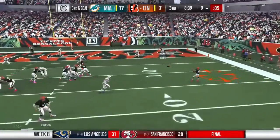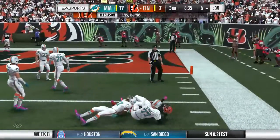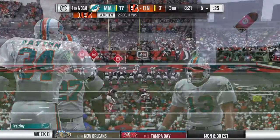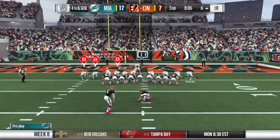Now a shotgun snap as they'll look to throw. He's going to flip that out to the flat. It's complete. It'll be a gain of 4. And that'll bring up 4th down. Now Chandler Catanzaro for the field goal here. From the right hash here, should be an easy one.